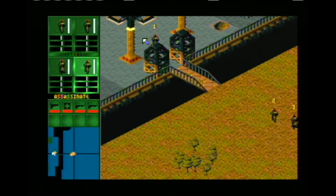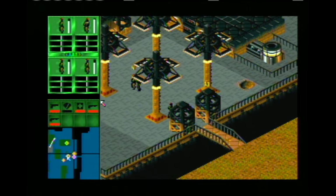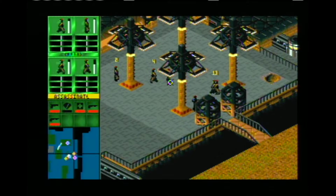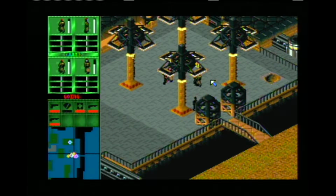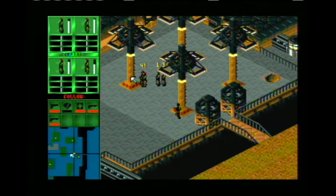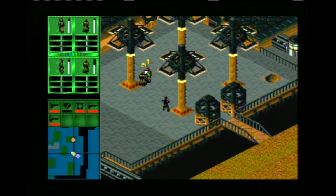There's not much to say about Syndicate, and I haven't compared all the console ports of Syndicate, and I don't think there's a need to, because the only true way of playing Syndicate is on any home computer with a keyboard and a mouse. In fact, you can get a downloadable version of Syndicate from goodoldgames.com or from origingames.com for about $6.